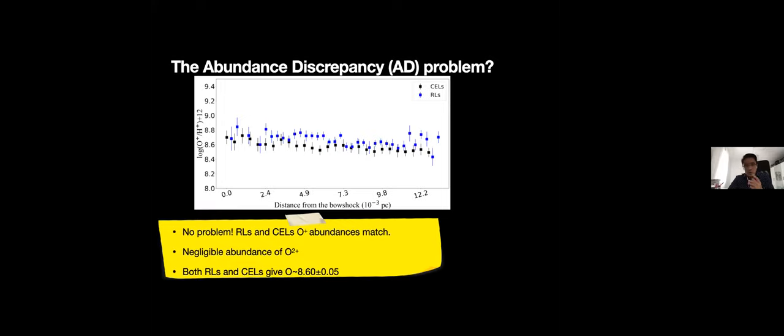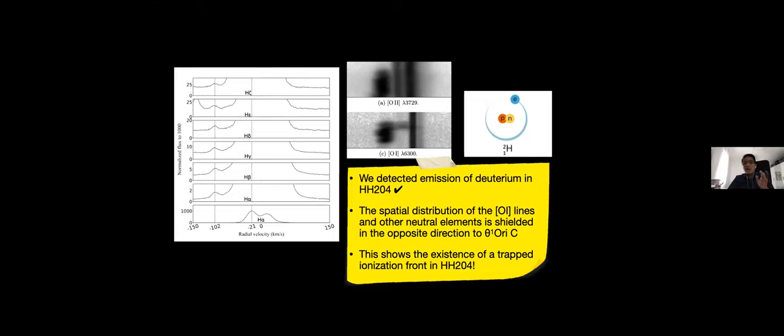So we are going to study this problem in all the Herbig-Haro objects that are going to be part of our series. And our spectra is deep enough to detect also the emission of deuterium associated with the Herbig-Haro object. I think this is the first time that it has been observed directly in a Herbig-Haro object, although there are some studies that have found traces of this emission, but I think they were associated with the emission of the Orion Nebula. This is important because this emission is produced mainly by fluorescence excitation of the far UV continuum in the interface between the zones of neutral and ionized hydrogen.